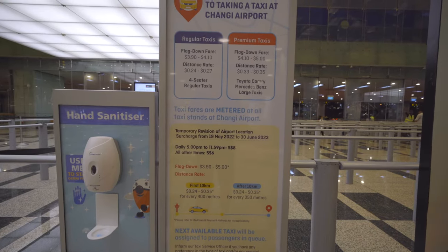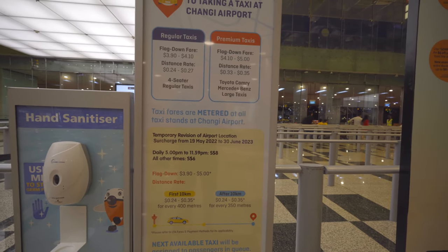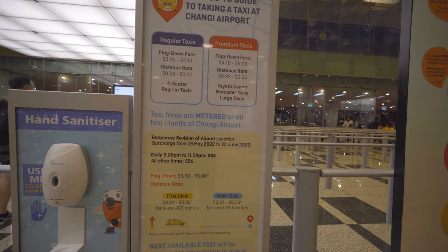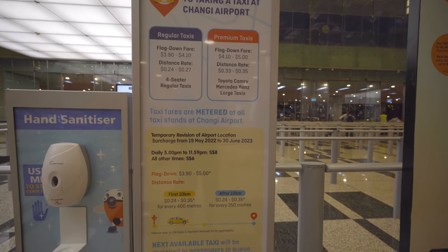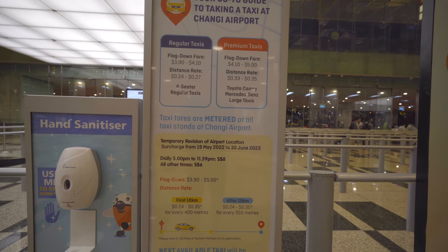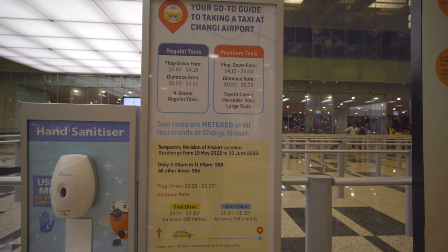There are two kinds of taxis available: the regular taxi and also the premium taxi. The flag down fare for the regular taxi is $3.90 to $4.10, and the distance rate is 0.24 to 0.27 cents. It's a 4-seater regular taxi, while for the premium taxi, the flag down fare is $4.10 to $5 with a distance rate of 0.33 to 0.35 cents, which is normally a Toyota Camry, Mercedes-Benz or a larger taxi.